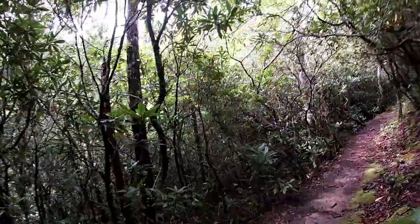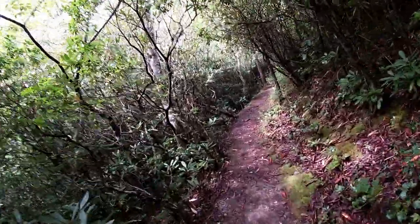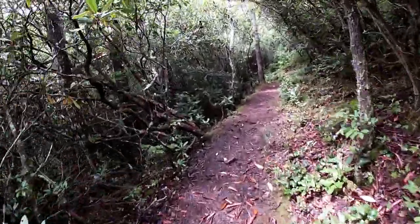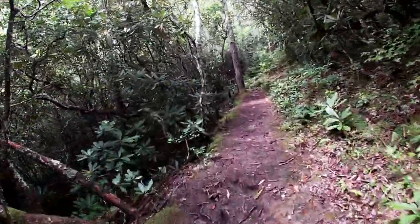It just gets dark and then light and then dark and then light when you're walking through here. Coming in hot. Catching up.